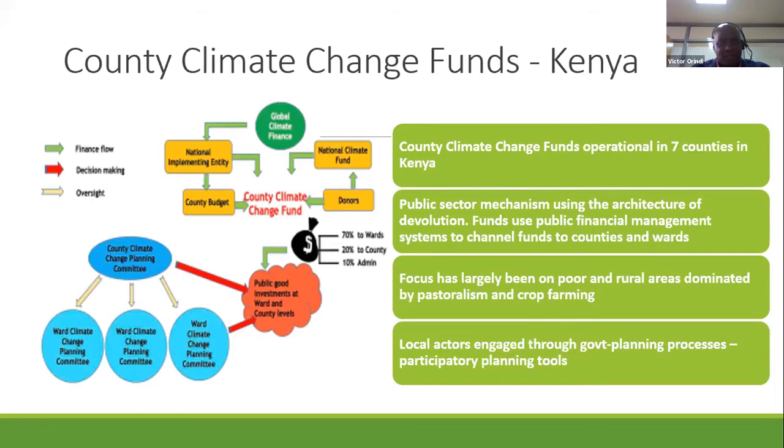In terms of planning how to use and making decisions on the use, we have the ward level committees at the lower level, which have a role of mobilizing the communities to identify and prioritize the interventions. They work together with the county level committees, which I'll come to shortly, to see if they meet the pre-agreed criteria in terms of identifying what to invest in.